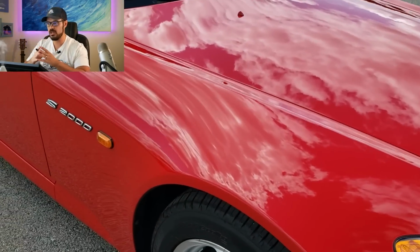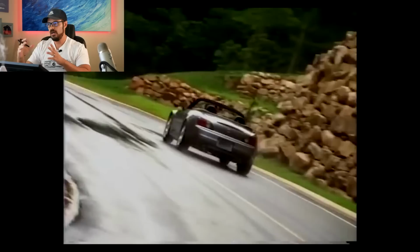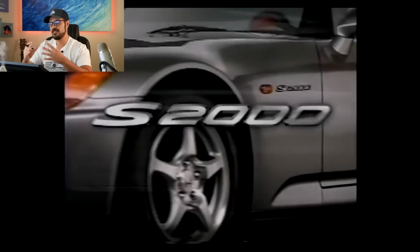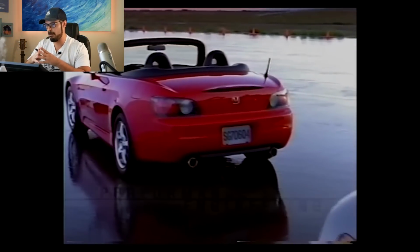Then the AP2 version came out in 2004 and saw several significant changes, some of which included larger wheels. We went from 16-inch to 17-inch, along with a retuned suspension to reduce oversteer. So it was too much oversteer with the AP1, which to me sounds like a fun car, but I guess they wanted to dial it back a little bit with the AP2, with some changes to the suspension there. In addition, cosmetic changes were made to the exterior with new front and rear bumpers, revised headlight and taillight design, and new oval exhaust pipes.